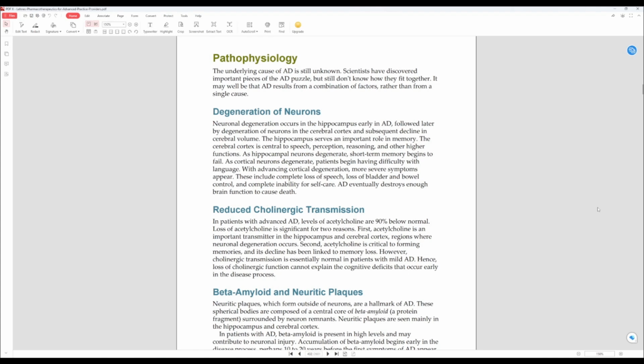As hippocampal neurons degenerate, short-term memory begins to fail. As cortical neurons degenerate, patients begin having difficulty with language. With advancing cortical degeneration, more severe symptoms begin to appear. These include complete loss of speech, loss of bladder and bowel control, and complete inability for self-care. AD eventually destroys enough brain function to cause death.